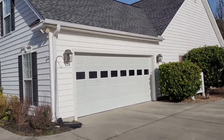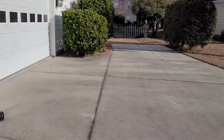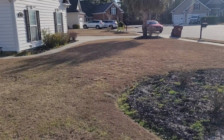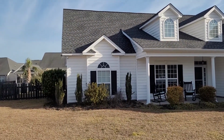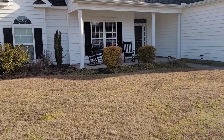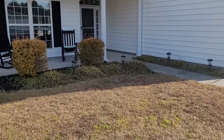I'll head on in. Obviously, you can tell that there's the side load, so a nice area, by the way, for cars. Plenty of room here. I'd say that this is a beautiful lot. Roof's in good shape, and a decent-sized backyard, so I'll take some pictures of it without going outside.